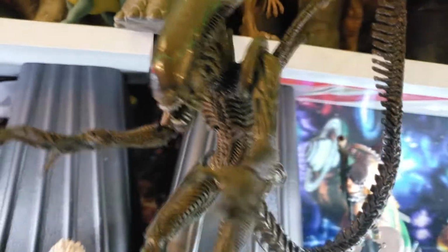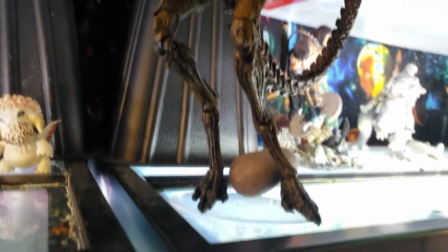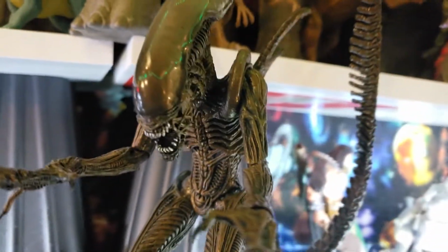About a month ago, I got this NECA Xenomorph. I believe this is from Alien Resurrection. I'm not particularly sure. Got him on an action figure stand he did not come with. But yeah, he is absolutely freaking awesome. I mean, look at that thing. That is scary as shit. So yeah, he's definitely an honorable mention as well, this Xenomorph from NECA.